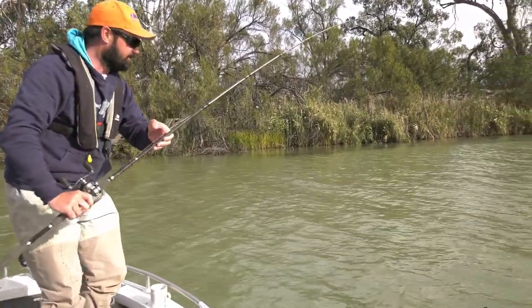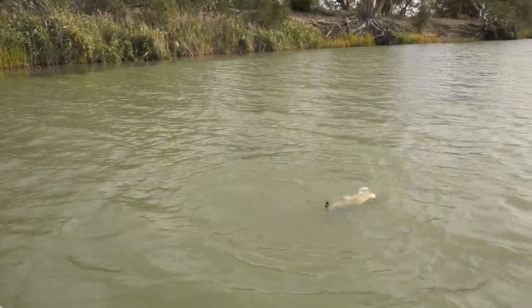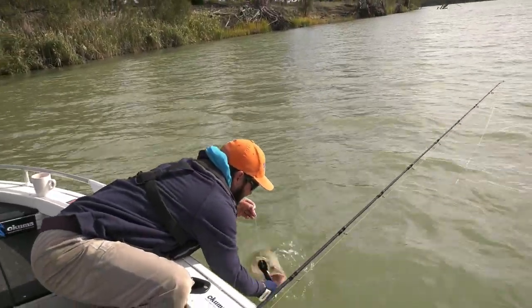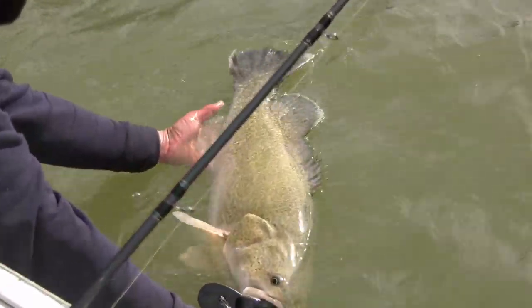All right, I'm gonna pop a glove on, get a look at this fish. Look at him go, he's like a barramundi. Come here, buddy, give us a look at you. Oh, yeah. What a cracking fish.